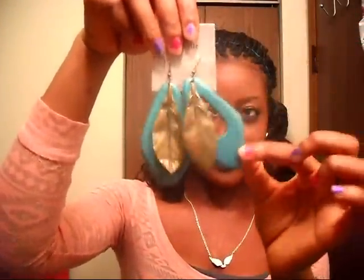The next one I really like, it's like wood and metal. It's like a little turquoise blue. These leaves are metal and in the back it's like wood. I like these. These were $1 too.